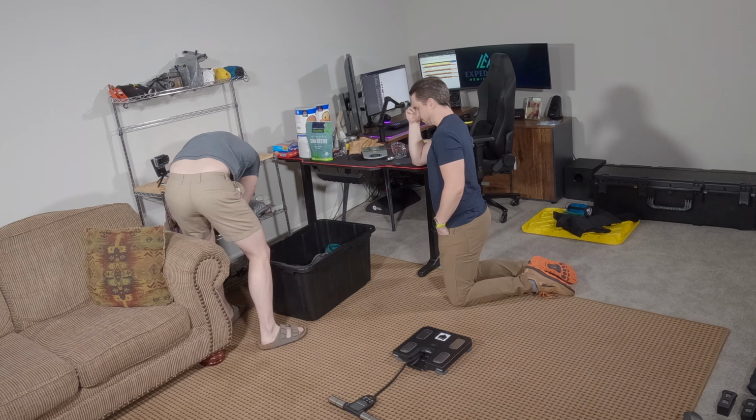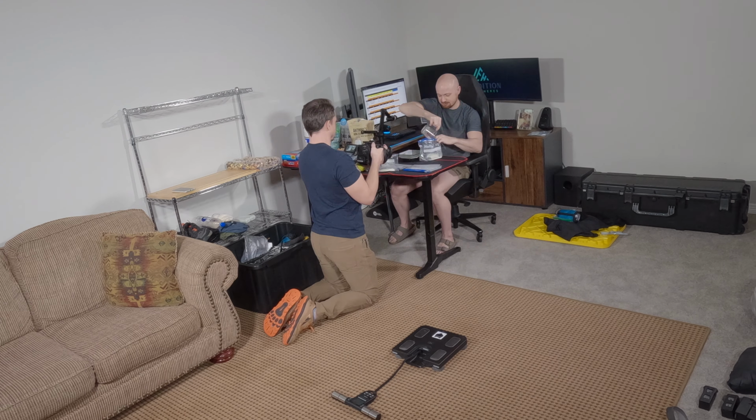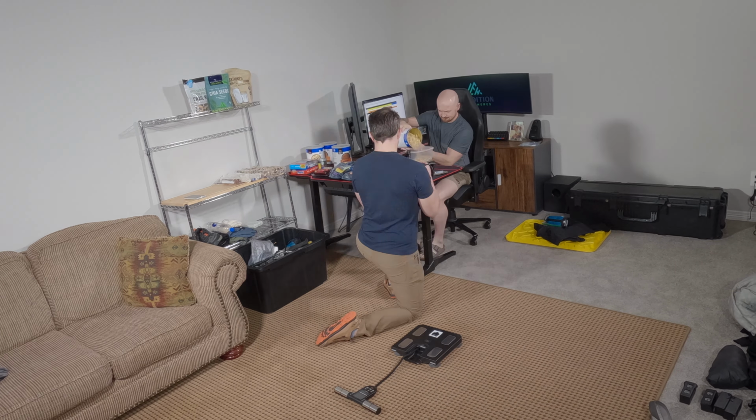Also, tech-wise, we gotta make sure that, do we have enough media? Do we have enough batteries? Do we have enough battery backup power? Do we have what we need to capture this adventure? So it can get kind of chaotic with things flying all over the place. Doing this ahead of time and preparing ahead of time really ensures that you're gonna have everything that you need when you get out on the trail.